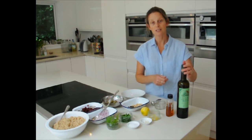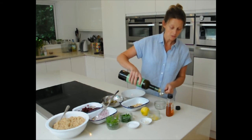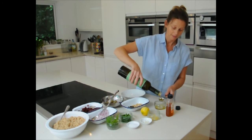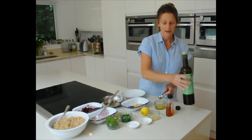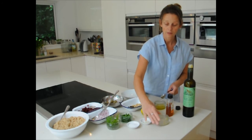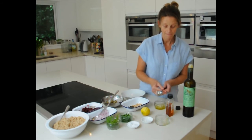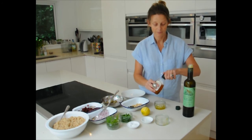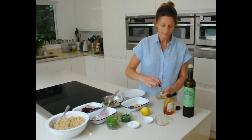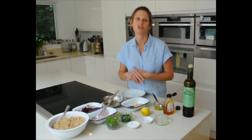I'm going to quickly show you how to make the dressing that goes onto the quinoa. You need 2 tablespoons of olive oil. And into that you add your lemon rind that's been chopped, some garlic, and a pinch of salt. And if you like, you can add a little bit of honey, just to add a slight sweetness. And mix it all together. And the great thing about this dish is you can add whichever bits you like to your preference.